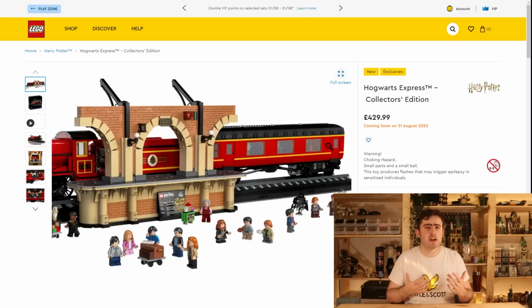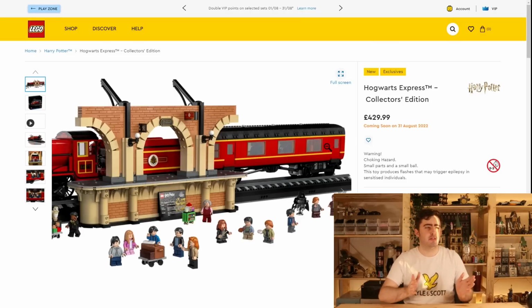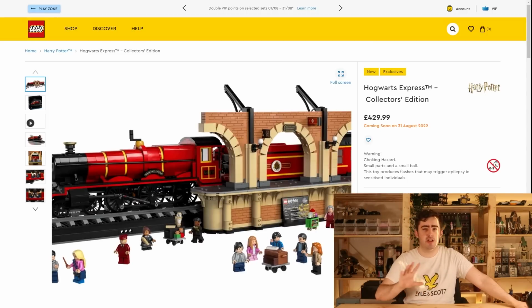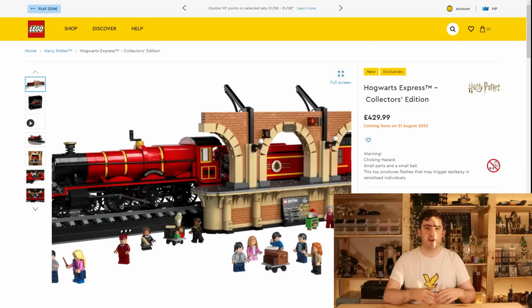But thinking about it, it's actually a good thing, because if you had the train station the full length of the train, you can either display it with the station side, which means we can see all of the beautiful train station, and that's great. But crucially, it would block the train, which obviously most of the piece count or half of the piece count is going to be going towards. So it would make half of the set sort of useless if you displayed it the station side forwards. Where if you displayed it train side forwards instead, that's great.